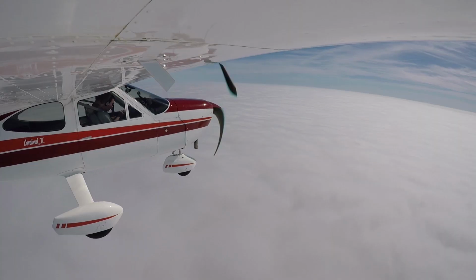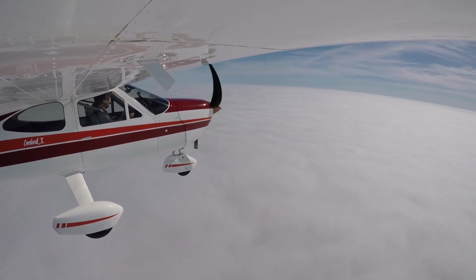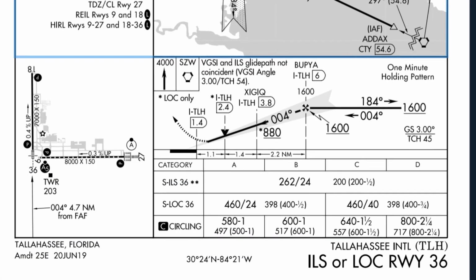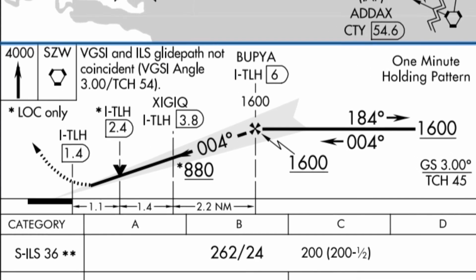And flying that localizer only approach, you've also got the crossing restriction at ZQ. Yeah, ZQ at 880. This is the other cool thing about the Jeppesen plate. It's actually got the step down. Navy charted, essentially. Whereas on the government plate, all you've got is the glide slope and an asterisk. On this one, if you don't have vertical guidance, it has this to help guide you down: your step down fixes.